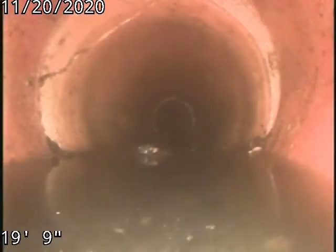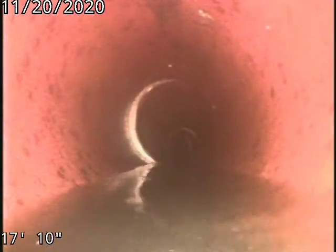It's cracked there, right up here in the top. So it's basically the old clay tile. The clay tile is coming apart.